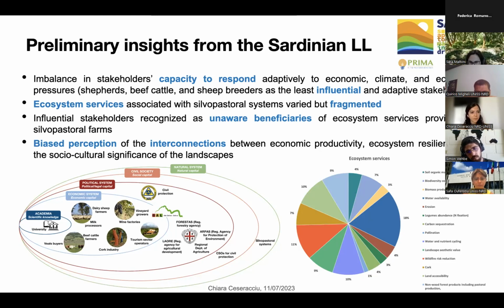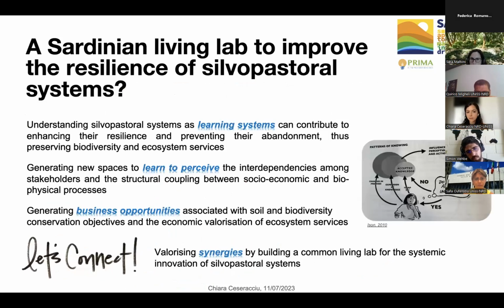open innovation. So to conclude, understanding the sylvo-pastoral systems as learning systems can contribute to increasing their resilience, prevent their abandonment, and in turn preserve biodiversity and ecosystem services. We believe that if well designed as learning spaces, Living Labs can increase the capacity of stakeholders to perceive these interdependencies among them, and also to understand the coevolutionary dynamics between socioeconomic and biophysical processes.